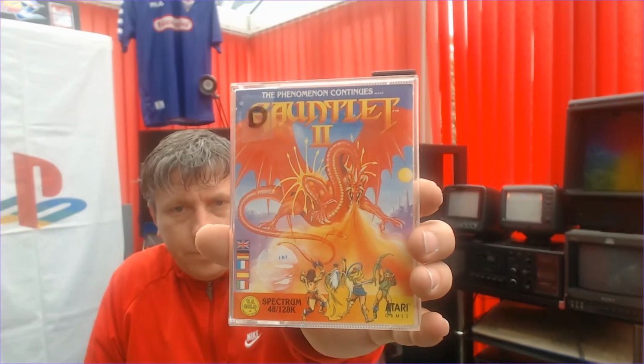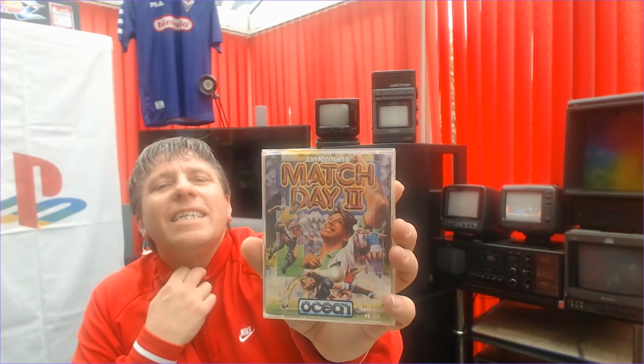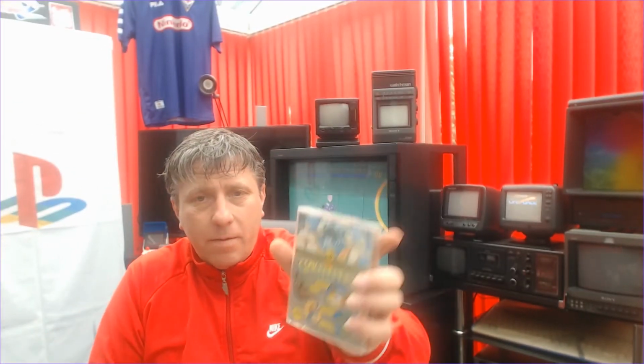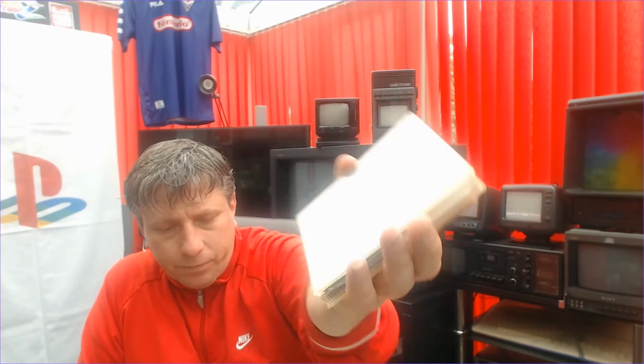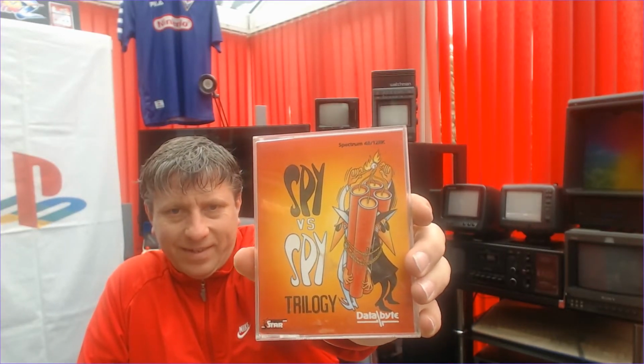Gauntlet 2. Another game I used to play a lot with my friend on his Spectrum. I can't honestly remember whether it was Match Day 2 or Match Day, but we put some hours into that. The original Gauntlet. Saboteur 2, Avenging Angel. The brilliant Spy vs Spy. What a game! I love all the games in the Spy vs Spy series.